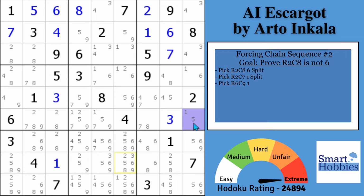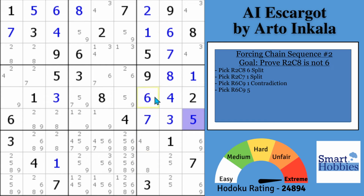And you can choose a 5 now and see what happens. If we can prove that this is not a 1 or 5, we're going to be able to make some more solves. So 5, if this was a 5, then you have that 1 in block 6, 6, 9 naked pair. You can remove to allow you to solve in block 6 all of these digits. And then 8 and 4 in block 9 gives you a 2, 5 naked pair.